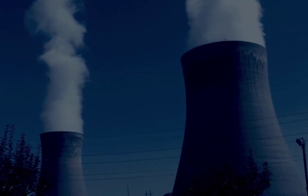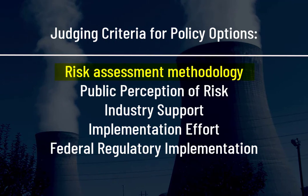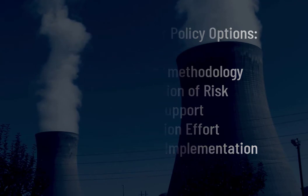The judging criteria for these different policy options included a number of factors. Number one was the risk assessment methodology, both historical and current. The public perception of risk, nuclear power versus nuclear weapons, industry support, trade-offs between efficiency and cost burden, the implementation effort, on-site and off-site, under specific resource constraints, and the federal regulatory implementation, both FEMA and the Nuclear Regulatory Commission, as well as the Price-Anderson Act. Each is a factor in evaluating the objective, output, outcome, and impact for four elements of risk-significant planning standards.